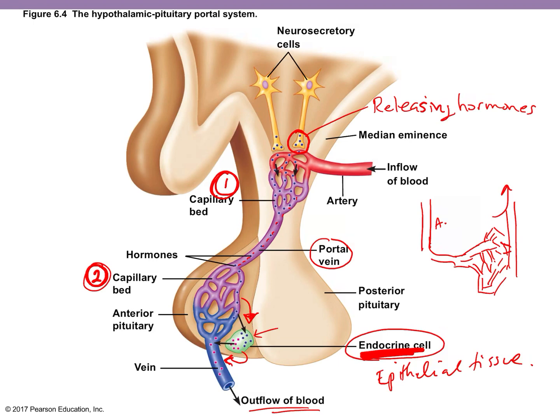So this is how your anterior pituitary works. It gets its commands from the hypothalamus. The hormones that are released by the hypothalamus are called releasing hormones. They're going to travel through the portal system and have their effect on the endocrine glands of the anterior pituitary. They will either stimulate or inhibit certain hormones to be released. If the anterior pituitary is releasing hormones, then the hormones will travel in the bloodstream to the rest of the body. So there's lots of hormones that are secreted by the anterior pituitary gland. So let's talk about those.